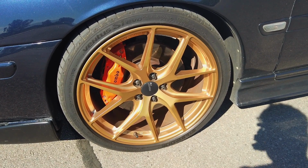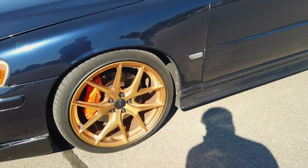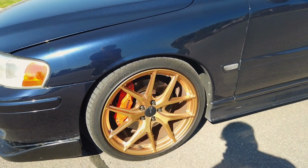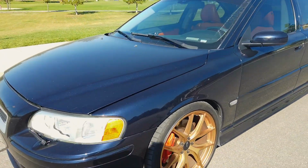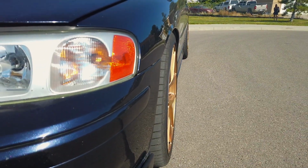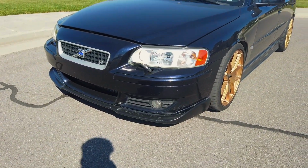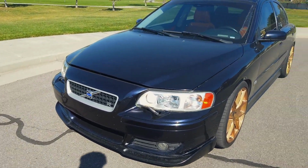The factory wheels are 18 inches and they're 235/40 R18s. These ones are a little bit wider, so these are the 245s in the front and the rear. The offset is perfect if you're looking for a flush look. I also have an IPD front lip. It's just painted black, but it looks super good.